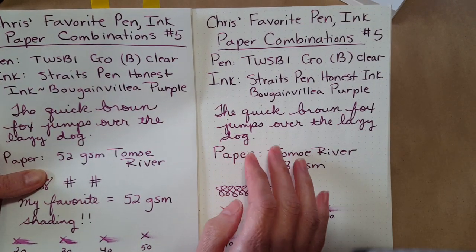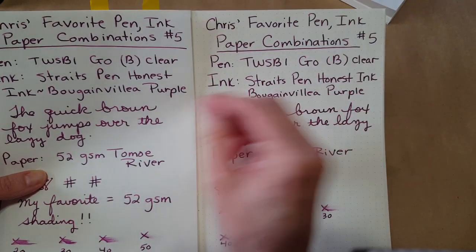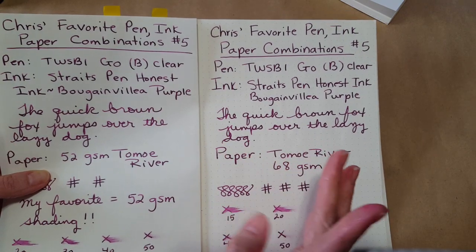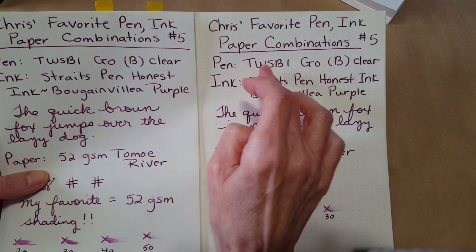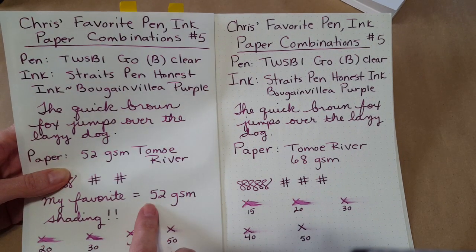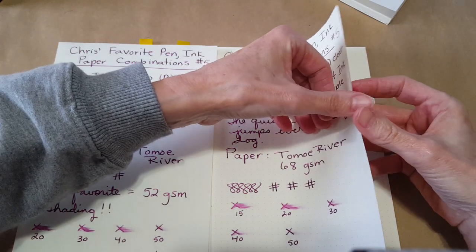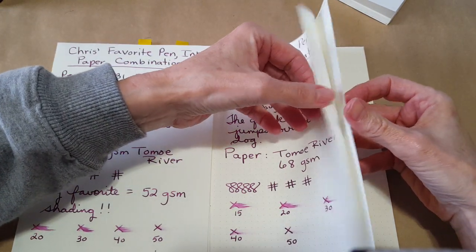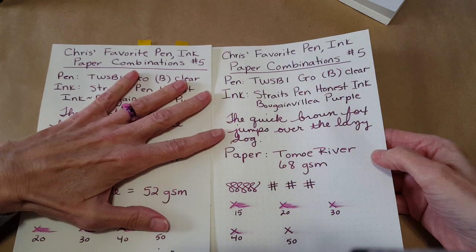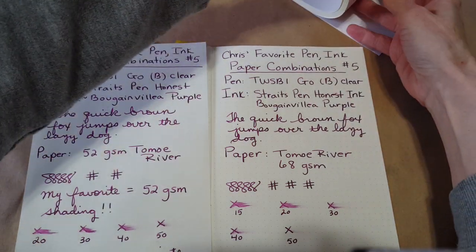But if you are an artist and you want the heavier paper and you want to be able to really put it on, like paint it on and not have the bleed through, then you're going to be happier with the 68. But I'm happier with the 52 for writing letters. That's what I like. It was about the same drying time. I stopped at 50 seconds, and somewhere between 50 and 60, so about a minute, it would be dry. And I would typically keep blotter paper.